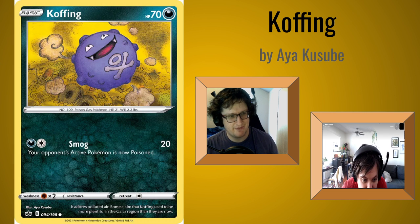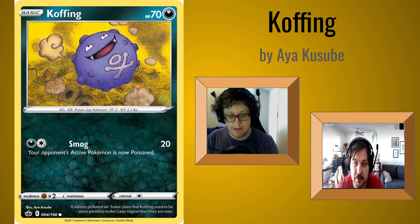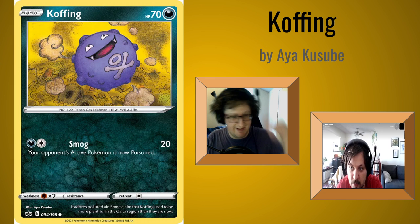Coughing is important. Yeah. Let's lean into it. Let's make a dump. But yeah, it adores pollution. There's some claim that Koffing used to be more plentiful in the Galar region than they are now. That's what made me think of it. Probably because of the Weezings. It's cleaner now because of the Weezings.